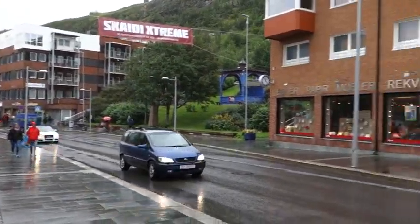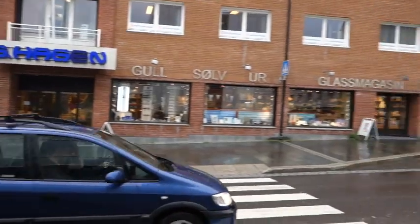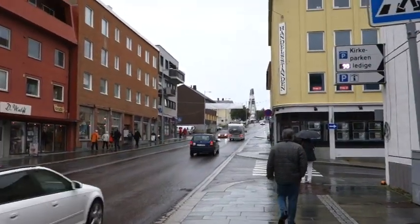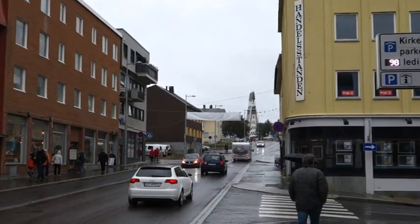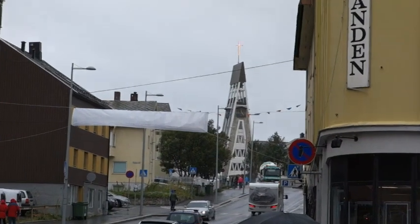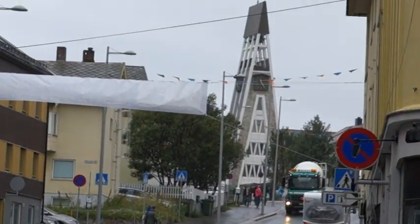Walking down there, probably the most interesting landmark to look at is that extraordinary looking church down at the end of the road there. I'll give you a look at it. We've seen another one similar, but not quite as big, like a giant cheese wedge.